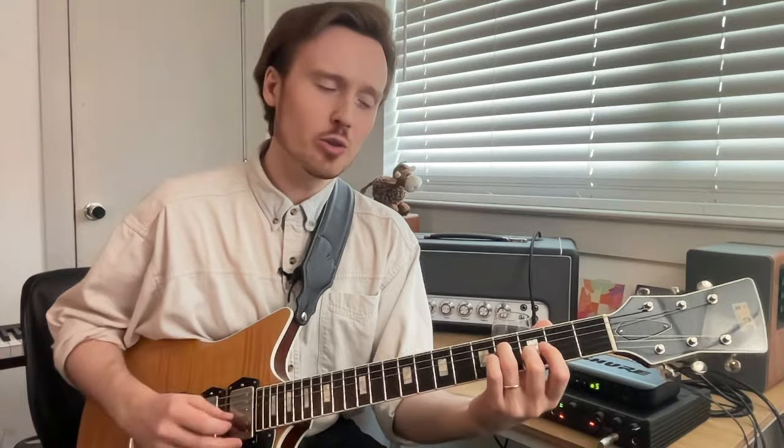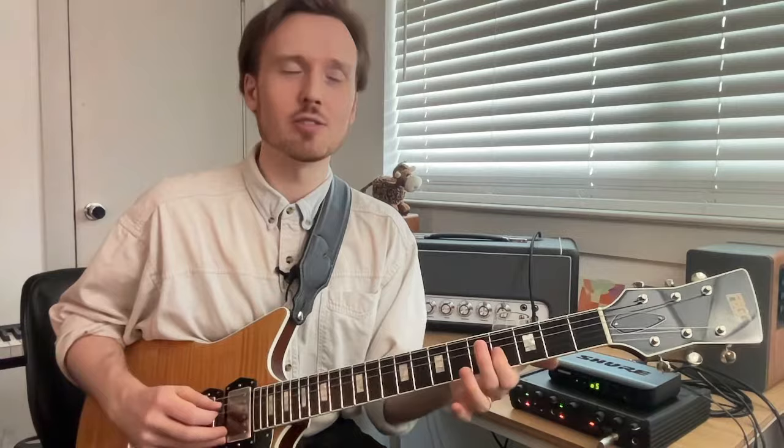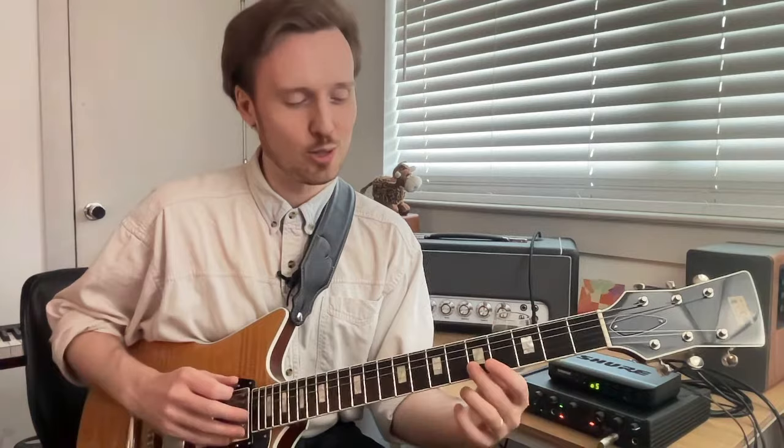And the notes are going to be F sharp, which is the 9 over E, A, which is the 11 over E, B, which is the 5th over E, C sharp, which is the natural 13 over E, and E, which is the root note.